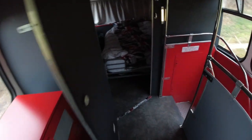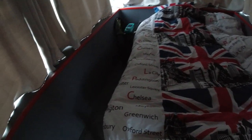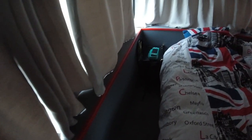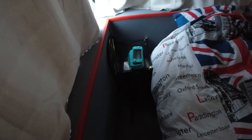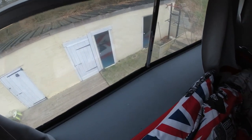So if we come through here, we've got the first of the bedrooms, which is the smaller bed. It's where my daughter's been sleeping. Mademoiselle likes her switch, so I'm just open the curtain so we can see out the front a little bit. There we are. So there you see, there's no periscope left. If we look up there, the periscope's not open, the mirror's still there.